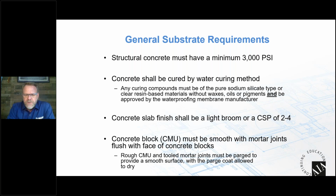And I mentioned this briefly a few slides ago, but for CMU block, it's always better for the mortar joints to be flush with the face of the block, so you have a smooth, even surface for the waterproofing. So if it's a project where you know that you're going to be using CMU and you're going to be waterproofing that CMU, you would definitely want to specify that they finish the joints flush with the face of the block. Or if it's maybe a restoration project where there's existing block, they may do like you saw on the previous slide and skim coat and fill in those joints so you've got a nice even surface.